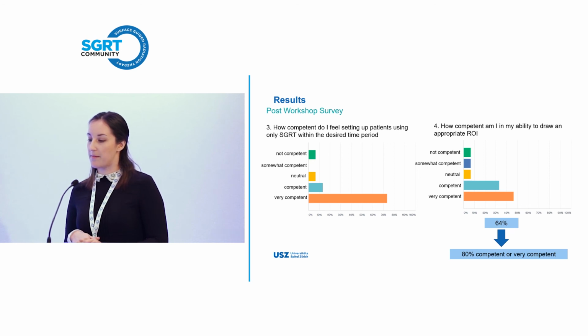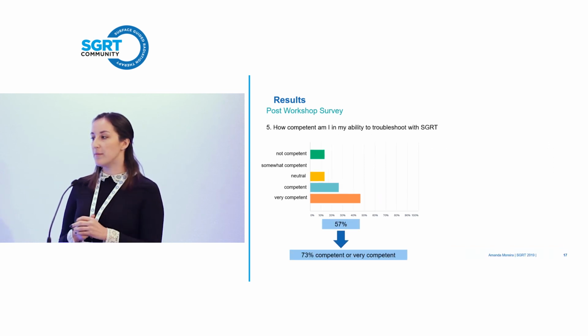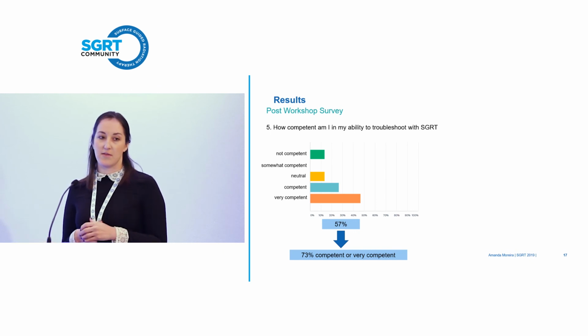How competent am I in my ability to draw an appropriate ROI? We've gone from 64% now to 80% of the staff feeling competent or very competent. And lastly, with the troubleshooting, not as much of a marked improvement as the two other groups, but we've still managed to go from 57 to 73%.